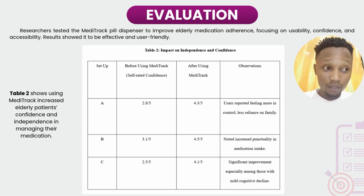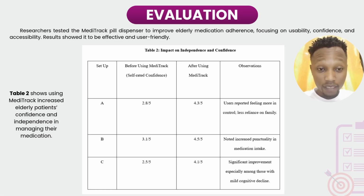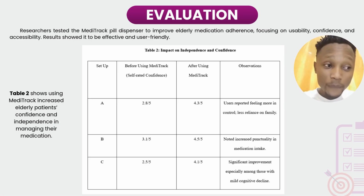For B, before using MediTrack is 3.1. After using MediTrack is 4.5. The observation: noted increased punctuality in medication intake. For C, before using MediTrack is 2.5. After using MediTrack is 1.4.